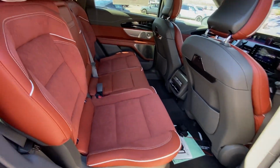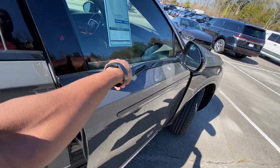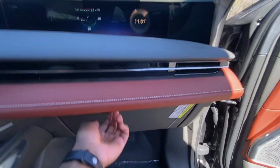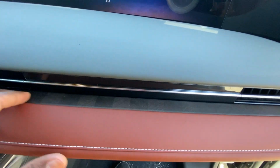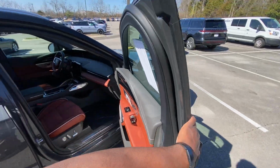But look at that space between that seat and the one up front. And I'll show you, again, I'm 6'3". I still have all this space here. It's just incredible what they did here with the interior. Glove compartment there. Trim here that feels like real wood. Very impressive. I really want one of these right now.